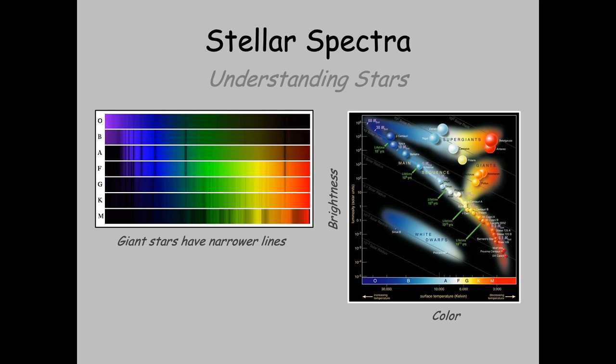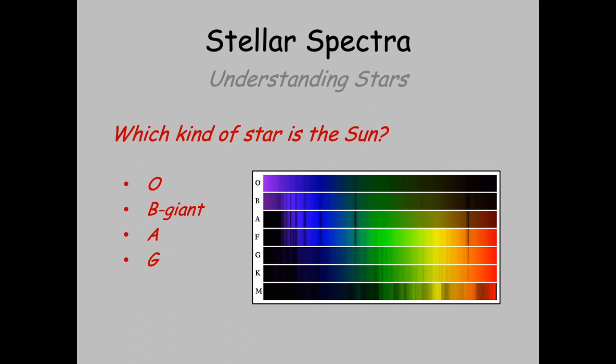My question to you, Morgana, is what kind of star is the Sun? You can see that these kinds of stars were classified to be O, B, A, F, G, K, M stars by a person that I will show you in a second. But I want to ask you, was the Sun classified as an O star, a B giant star, an A star, or a G star? A G star. A G star. Well, I mean, you really are lucky.